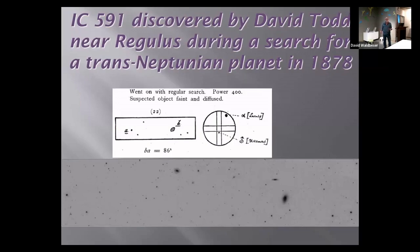It hadn't moved. He knew it wasn't a planet. In any case, no one knew what that B was, like what galaxy that was. But because no one had looked at his diagram or his sketch.